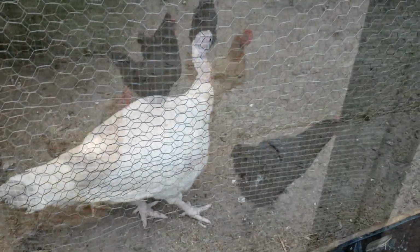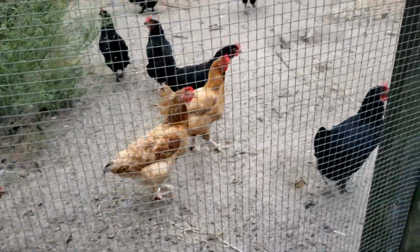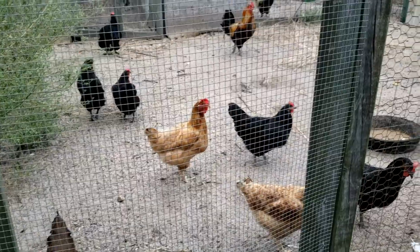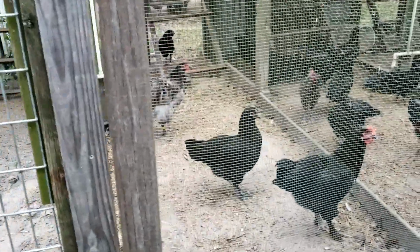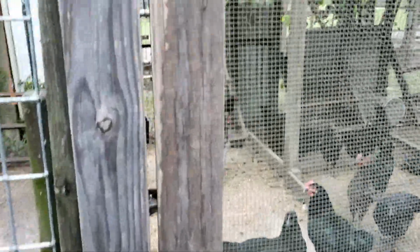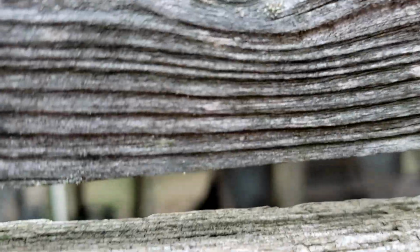So how would you tell the difference? And then these guys right here, they're not mine. I mean, they were given to me. A friend of mine, they shipped them all the way from, like, I don't know, Texas. And they're supposed to be, you know who Bev Davis is? She's a Marans breeder that has the darkest eggs that you've ever seen. They're supposed to be Bev Davis line.